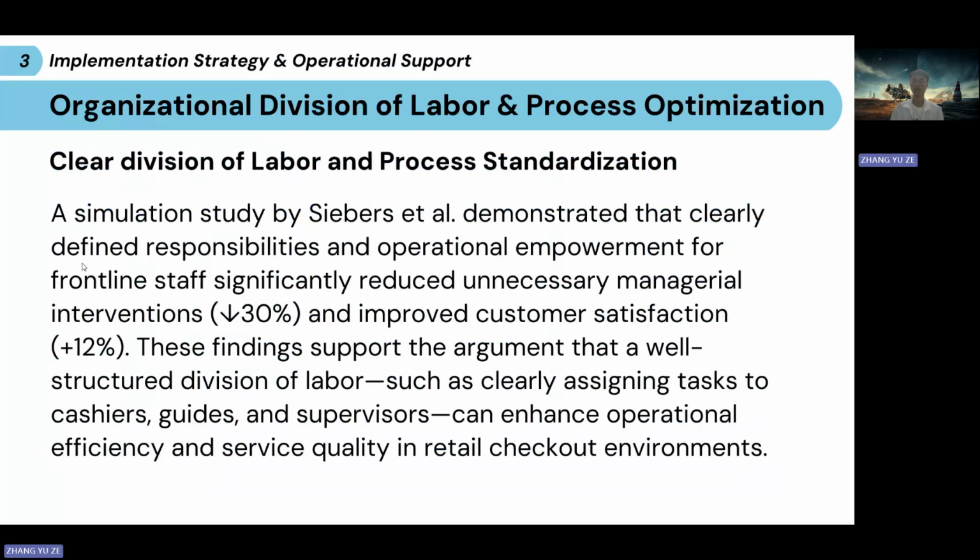A simulation study by Sabre demonstrated that clearly defined responsibilities and operational empowerment for frontline staff significantly reduce unnecessary managerial interventions, that is below 30%, and improved customer satisfaction by about 12%. These findings support the argument that a well-structured division of labor, such as clearly assigning tasks to cashiers, guides, and supervisors, can mutually enhance operational efficiency and service quality in the retail channel environment.